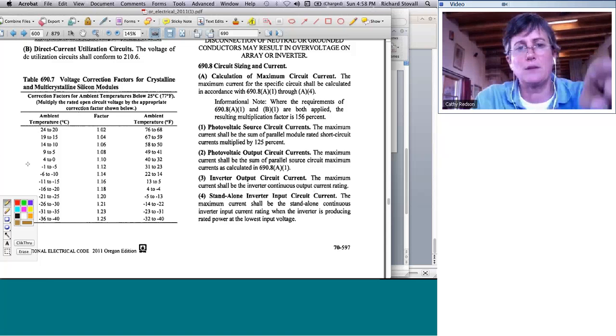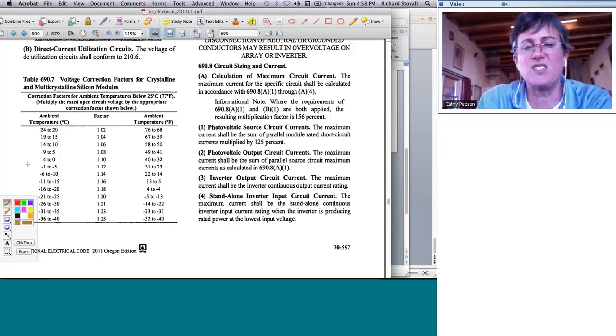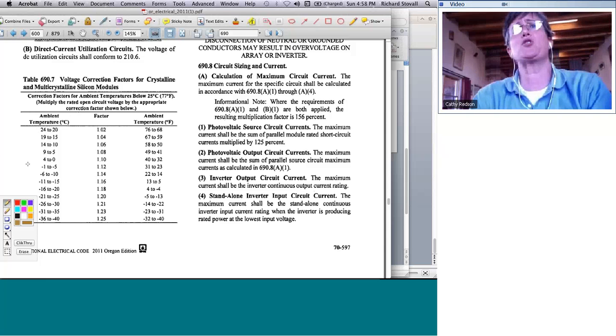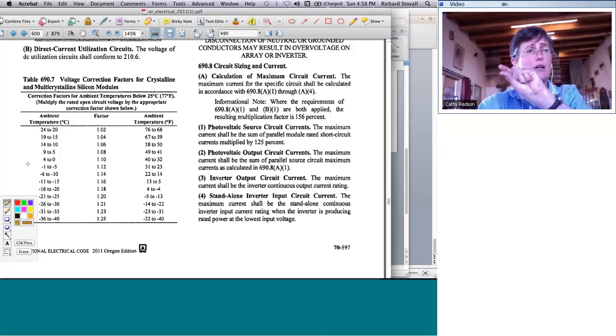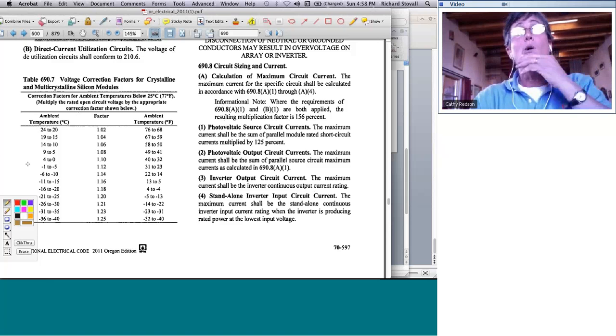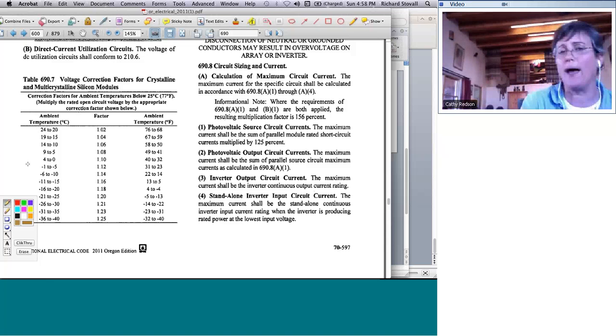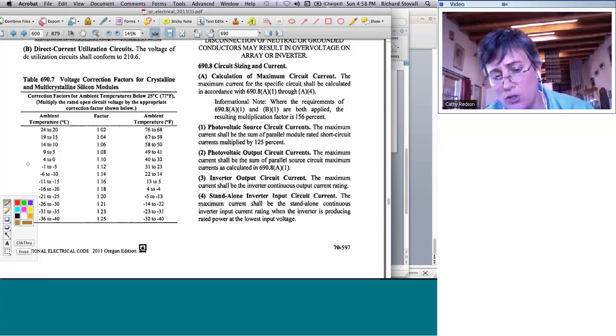All right, getting on to 690.8, calculating the max current. So what does max current mean? It means that they chose 1,000 watts per meter squared when they said that module is going to put out 7.83 amps, right? That's what they said. And it says right there under the label, this is within the radius of 1,000 watts per meter squared. Okay? Well, that's not some magic number that is the maximum, even though we call that a peak sun hour. There's a very good likelihood that you could see irradiance spikes beyond that.